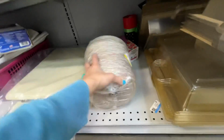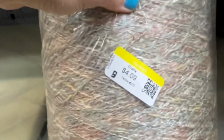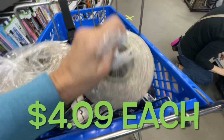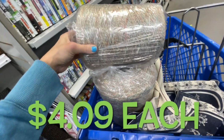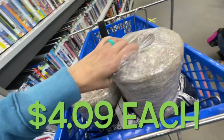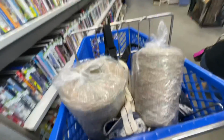Here I found two big things or skeins, I don't know what you want to call them, of yarn. The yarn seemed soft. As I looked inside, I believe it did say polyester. I thought on that for a minute because I thought, what can I do with that? But honestly, I don't have time to use all this yarn up. I do think it's a good deal though at $4.09 each.